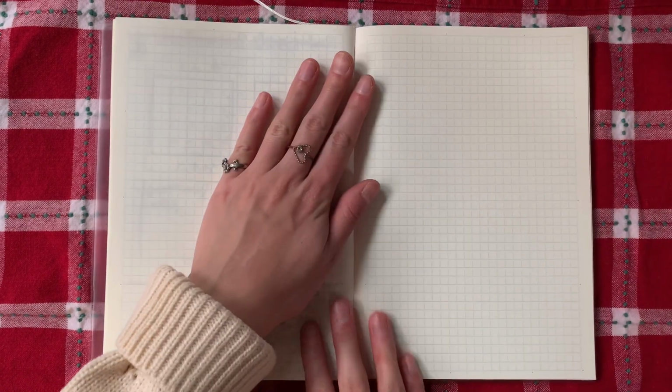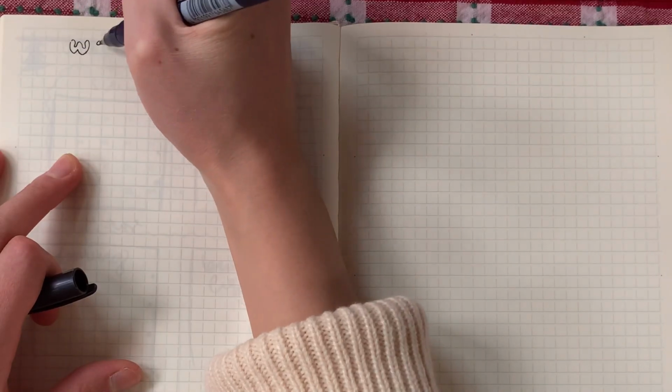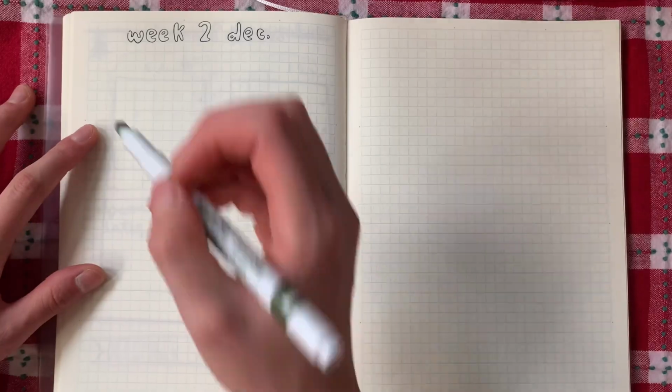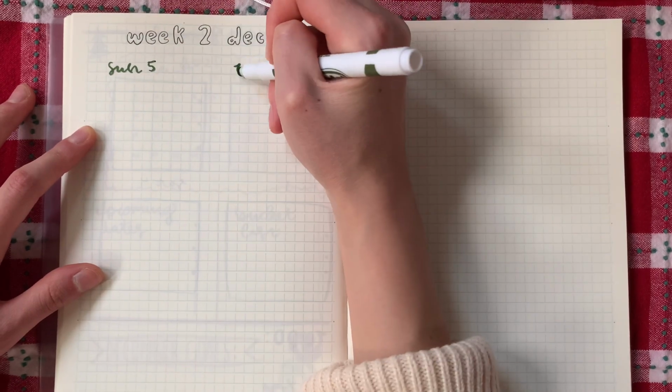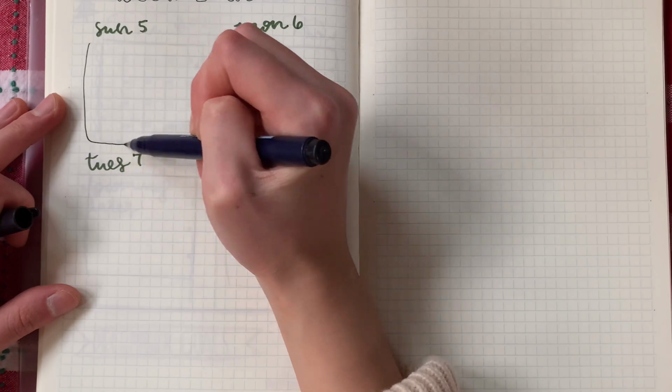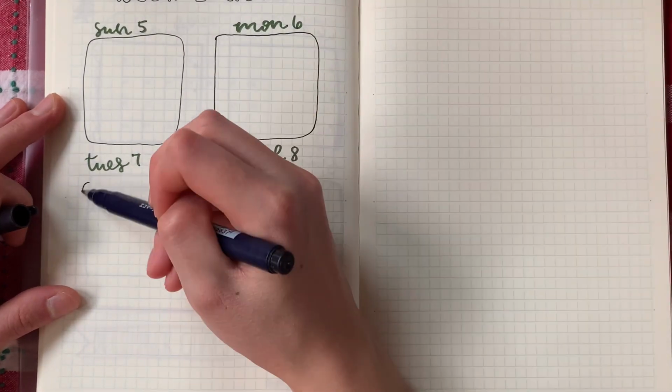For this next spread, I did a very simple vertical layout. I made these little bubbles where I'll write down the tasks I need to accomplish for that day. Then I'll check them off as I accomplish them. There's nothing better than crossing things off your to-do list. It gives you this feeling of satisfaction.